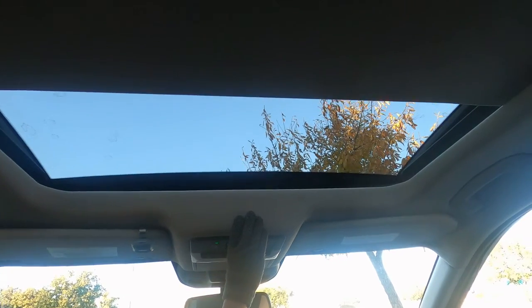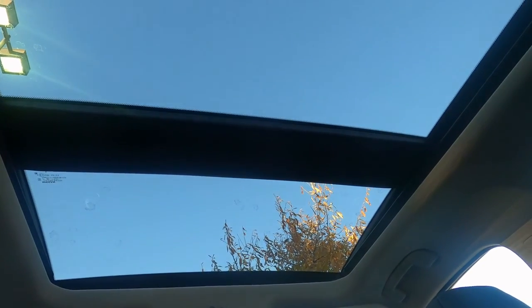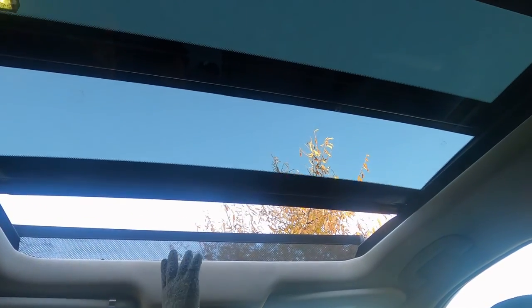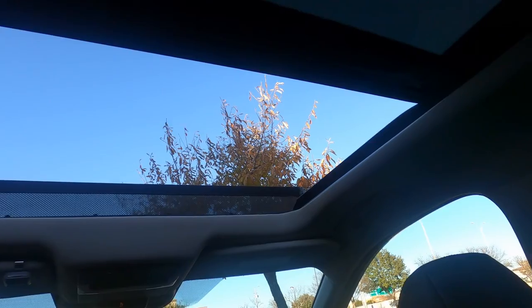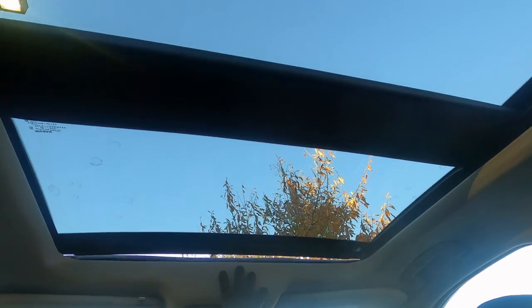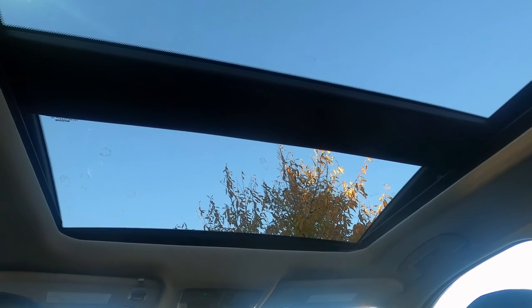So I can press this and it will open. And there's also another button I can press and the window opens. The fun thing about this is it lets the light in. Most cars look dark inside sometimes, but there's light inside, which makes it happier, I guess. So I can close it with one button. And then I can also press this and tilt it a little and close it.